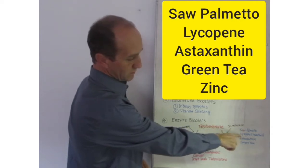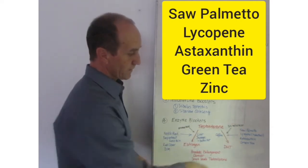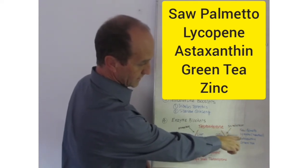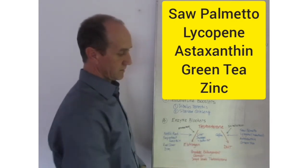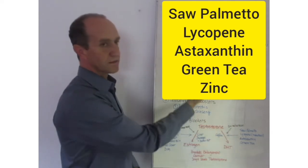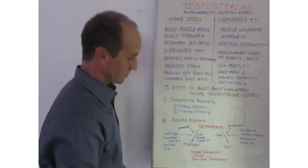Saw palmetto, lycopene. You find lycopene in tomatoes, so you eat a lot of tomatoes as well. Astaxanthin, saw palmetto and astaxanthin are a good combination, and you can also take green tea and take zinc. Zinc also is a 5-alpha reductase blocker. Zinc I already explained earlier in DHEA for the production of DHEA and testosterone.